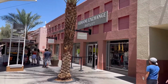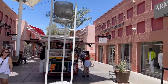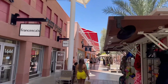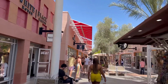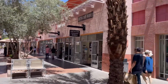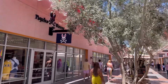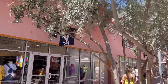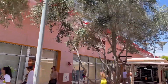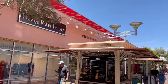A money exchange outlet. You also got the Oakley wall, Francesca's, White House Black Market, Lululemon, that's the Canadian brand. It's getting more popular with women's apparel and sport. And also this Psycho Bunny, kind of a new brand here. Their items are kind of expensive, but they have some quality stuff here.